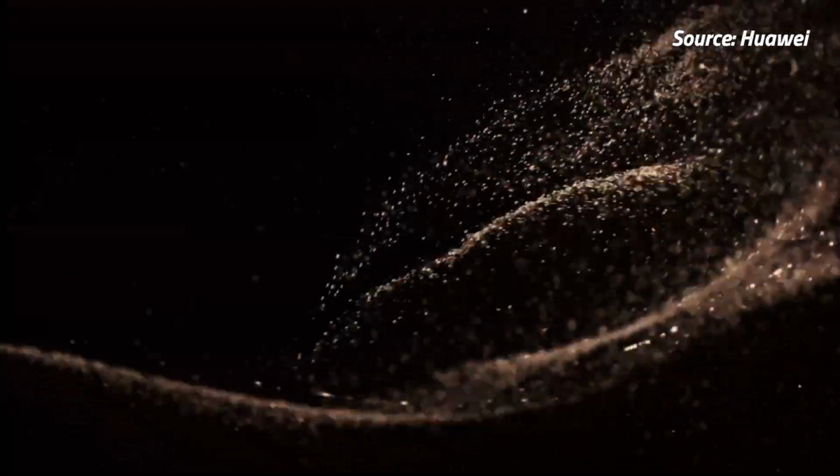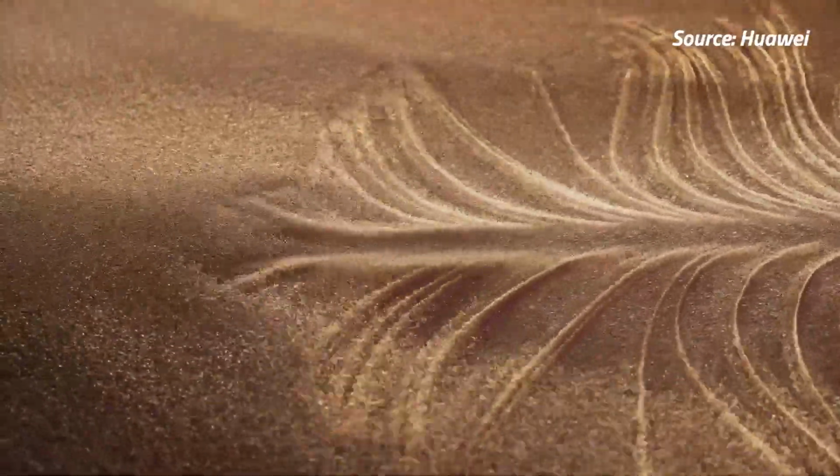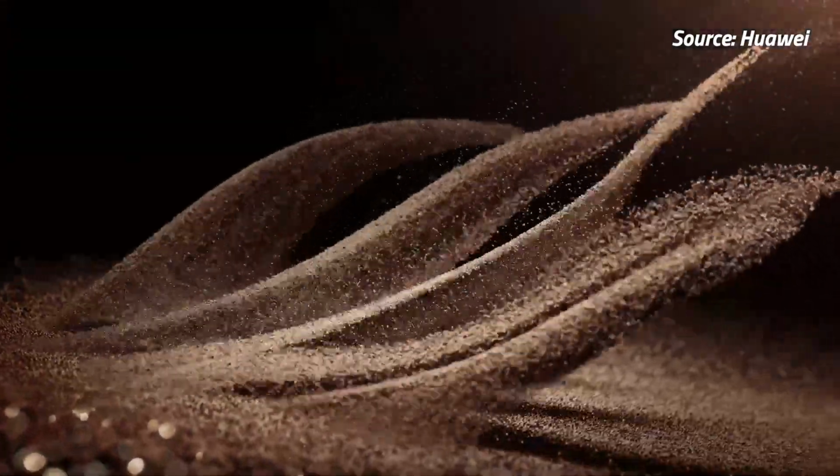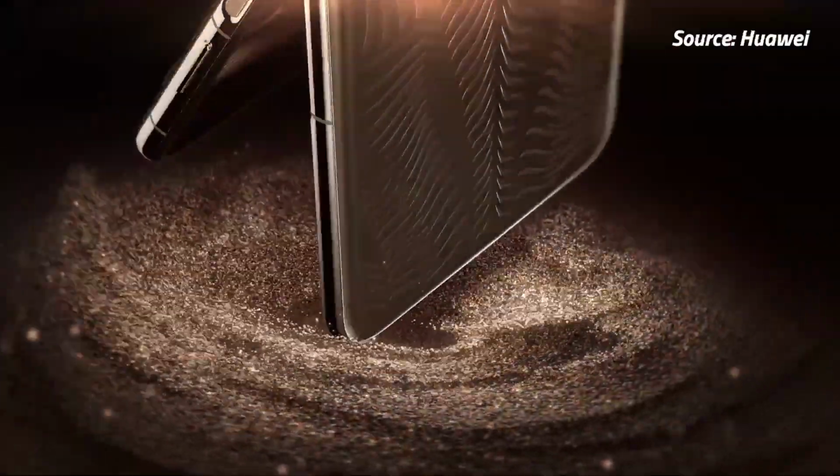Well, here it is! Huawei's brand new flip phone, which is called the Huawei P50 Pocket, is now official. There will be two configurations of the Huawei P50 Pocket available, with the most expensive one being a premium edition coming in a gold colorway with a rather unique texture over the chassis. So far, only availability in China has been confirmed, though there have been rumors that Huawei is also planning to launch the P50 Pocket in other regions too.